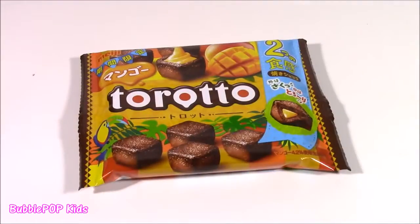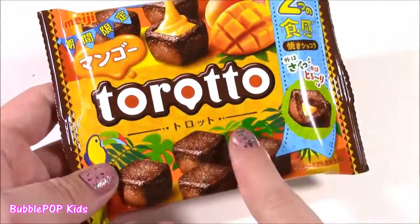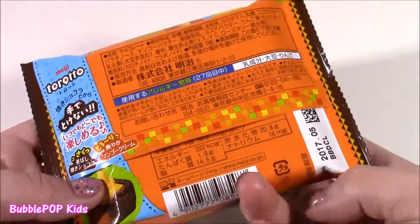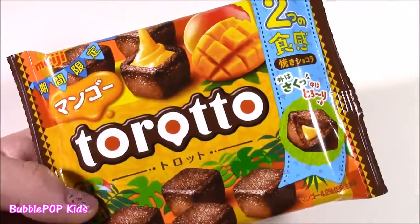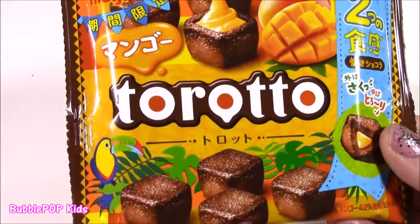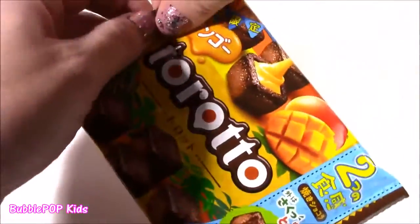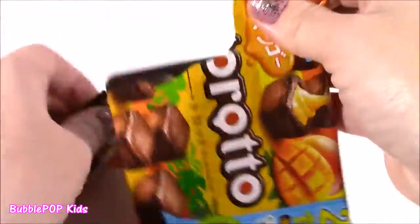Moving on from the traditional candy to some exotic candy. Here is another one I picked up in the international aisle, and to tell you the truth, I have no clue what this is. I couldn't figure it out. Kind of looks like mango, and I love mango flavored. Anything mango, I am in love with. Kind of looks like maybe little cookie bites or chocolate squares, but I still have no clue. So we're gonna test them out. They kind of look delish. They look really yummy.